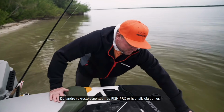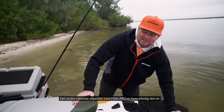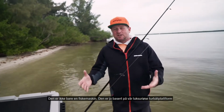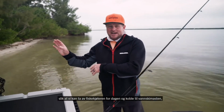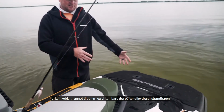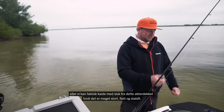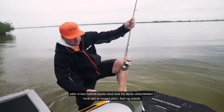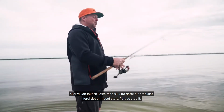And then the other, I would say the most beautiful aspect of the Fish Pro is how versatile it is. It's not just a fishing machine. I mean, this is based on our luxury touring platforms. So we can take the fish cooler off for that day. We could plug in the ski pylon, we can plug in other accessories, and we can just go touring or go to the sandbar, or we can actually spot cast on this back deck. Because this back deck is really big, it's very flat, again, very stable.